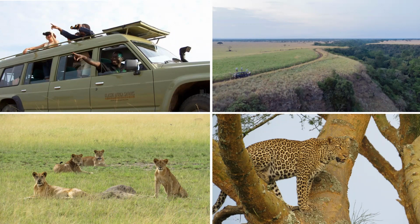Like I said, it's a big 4, so you're going to have lions, maybe leopard, nice big herds of buffalo, as well as elephant. Of course, rhino is only seen in the Ziwa Wildlife Preserve on your way to Murchison Falls. So it's not a big 5, but you do have a very good chance to see the big 4.